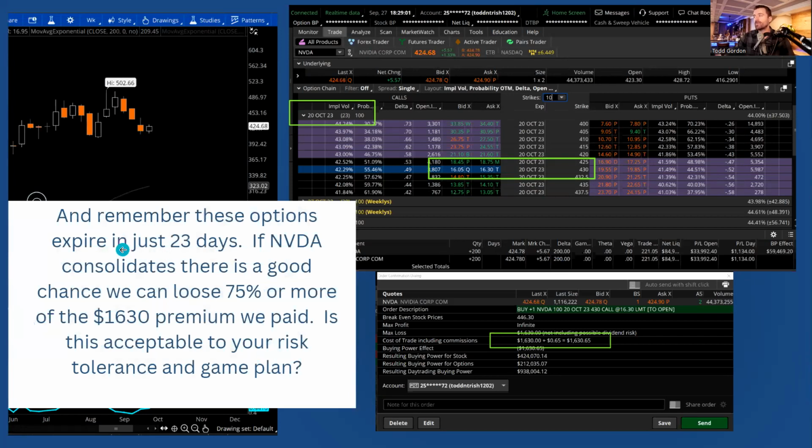And remember, these options, I was just looking out 23 days. If Nvidia consolidates, there's a good chance we can lose three-quarters or more of that $1,600 in option premium we laid out. Is this acceptable? And I left this example in because this is exactly what Nvidia did multiple times until it finally broke out of 500.